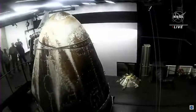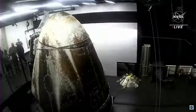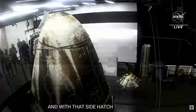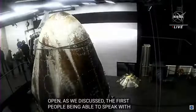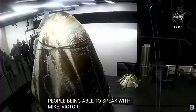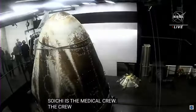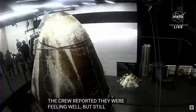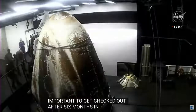With that side hatch open, as we discussed, the first people to speak with Mike, Victor, Shannon, and Soichi are the medical team. As we heard earlier, the crew did report that they were feeling well, but it's still important to get checked out after spending 6 months in space. They will eventually be removed from the capsule and put on stretchers to be taken for some additional medical checks.